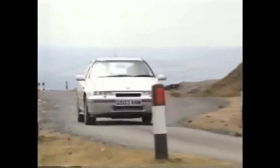The performance is pretty good. 0 to 60 around 8 seconds, and Vauxhall claim a maximum speed close to 140 miles an hour. Nice gearbox, positive change, and the driving position is good. I can get quite comfy in here. The seat's adjustable for height and rake, although we did manage to snap off the knob that adjusts the backrest.